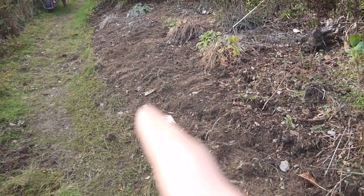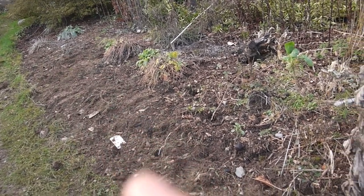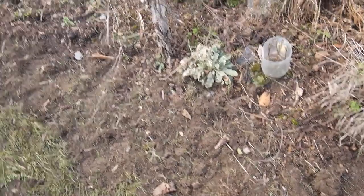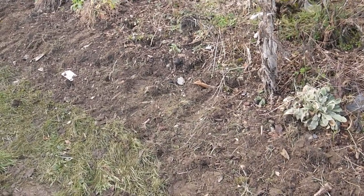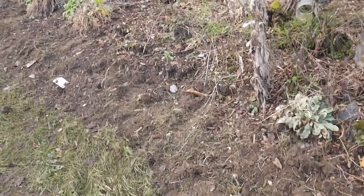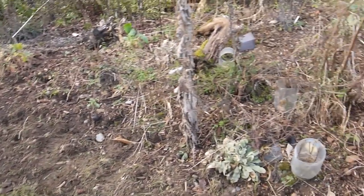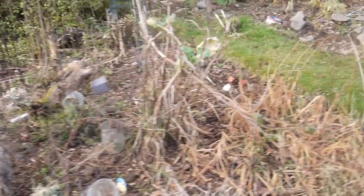I'm going to have them along this new border edge here, and it's going to be pink, white, pink, white, pink, white all the way along, because I used to have that on my allotment and it was really, really pretty. I've done a video about this border before, and I showed pictures of what it looked like on the allotment. So I'm going to do the same thing along here, and I'll put a link to that video at the end of this video. It'll be in the little eye thing in the corner of the video. So all that needs moving.